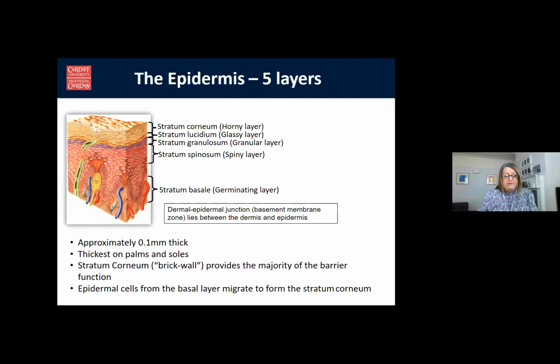The outer epidermal layer is a barrier, as I've mentioned. It prevents the evaporation of water from the body and absorption of water from the outside environment. The epidermis is divided into 5 layers as shown. The stratum basale at the bottom is the germinating layer, and this contains the main cell type known as the keratinocyte, which may be dividing or non-dividing.